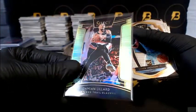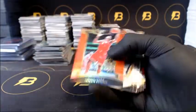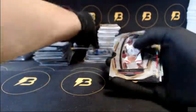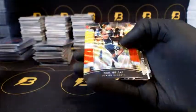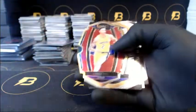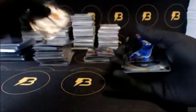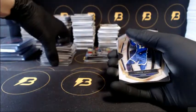Kind of a light green. Ibaka going out to the Raptors to 199. Embiid, Millsap, and that's Lonzo Ball going out to the Lakers to 175. And DiVincenzo to 99 going out to the Bucks.